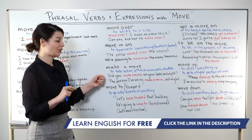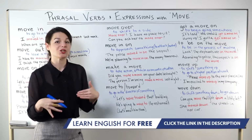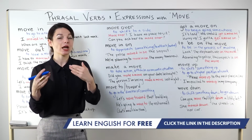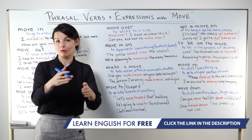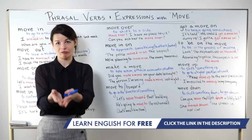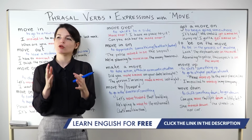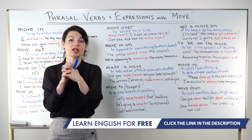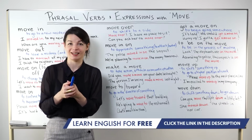For example, did you make a move on your date last night? That means, did you take action? So this phrase is quite vague. It's not clear what action was taken. We don't specifically know, so this could be different from person to person. It usually refers, though, to showing someone your true feelings, like you try to get closer to someone in some way. So to make a move usually means to be the first person to try to make a relationship very close. So to make a move is kind of a special thing. It's kind of an exciting, risky thing too.